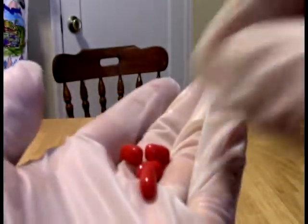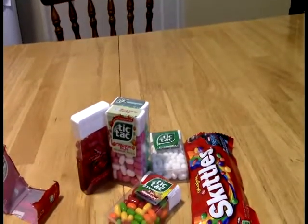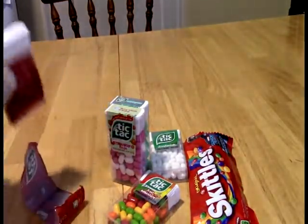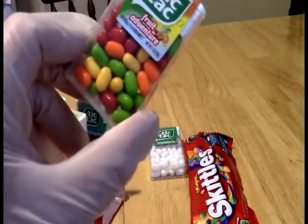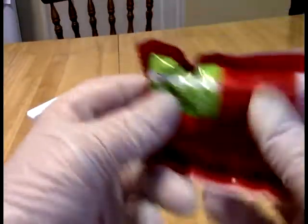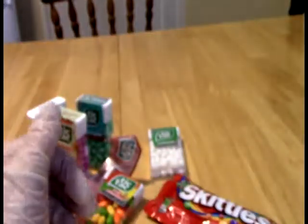Okay. Cherry cola. Wow. Pretty good job. It pretty much tastes just like a cherry cola, guys. That's really good, actually. Might be the best flavor they've ever had. So, boogie board, and we have 1, 2, 3, 4, 5, 6, 7, 8, 9, 10, 11, 12, 13, 14 flavors, guys.